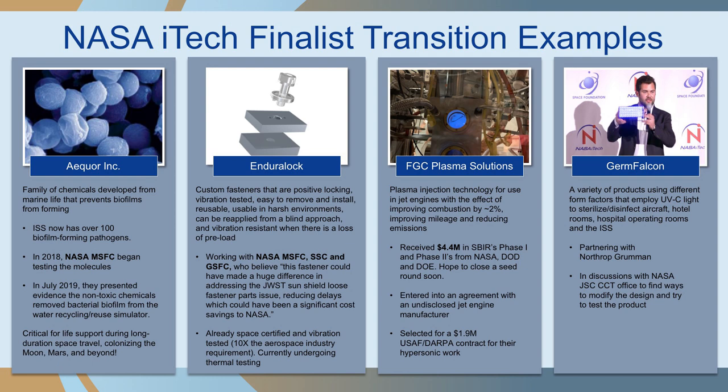Although we know they use UVC light. UVC light can kill bacteria and viruses. It's a proven technology. It's what's used in surgical rooms now. But for them, they have the ability to disinfect planes with that.